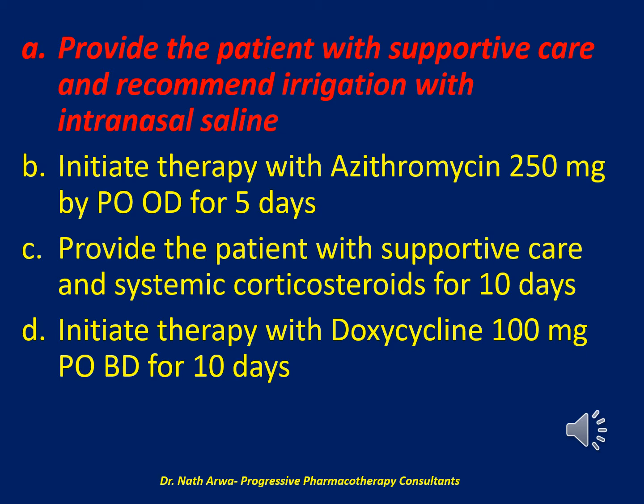There are limited data suggesting that use of macrolide antibiotics or doxycycline may improve symptoms in patients with chronic rhinosinusitis, but this improvement is thought to be due to the anti-inflammatory modulation that these antibacterial agents provide in what is primarily an inflammatory process. Therefore, starting doxycycline is not the best choice for this patient. Providing the patient with supportive care and recommending irrigation with intranasal saline is a better choice for this patient and is the most appropriate intervention for this patient.